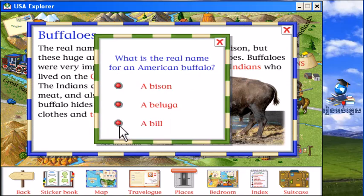To win a sticker, answer this question. What is the real name for an American buffalo? Well done. You've won yourself a sticker.